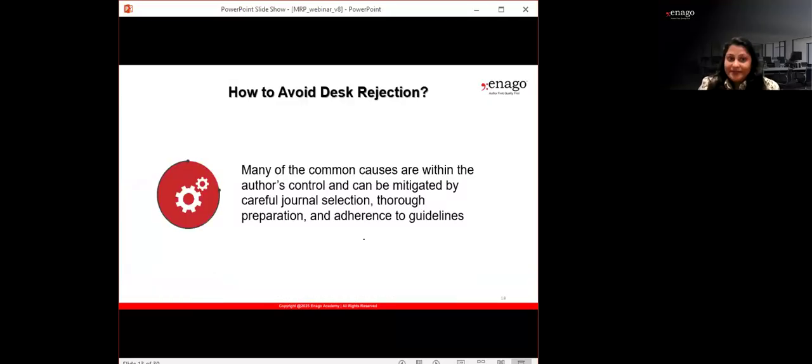Now, that brings me to a very important question: since we have seen so many factors of desk rejection, how do we avoid it? Many of the common causes we have talked through are in our control, through careful preparation of the manuscript and strict adherence to journal guidelines, which increase the strength of our submission and help us pass that editorial test.